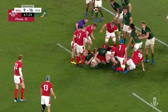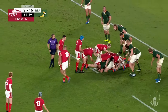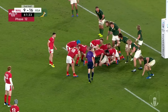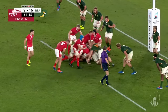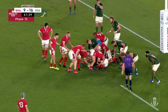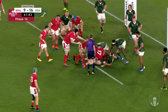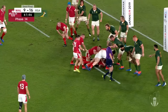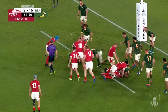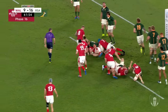Hit well by the reserve props for South Africa. Kitshoff and Malherbe. Owens again. The bald head of the hooker prominent in this run of play. We're up to 13 phases. South Africa not buckling yet. Who'll break first? Oh, it's an arm wrestle, isn't it? Still with the Welsh. Owens feeds it back nicely. Carey.